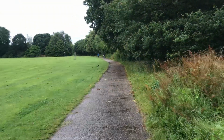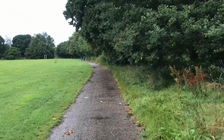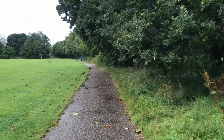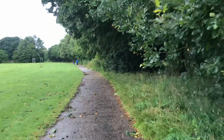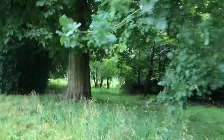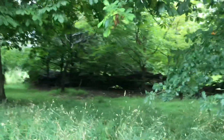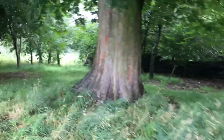Sorry about it being all over the place. People looking around then. Well, a girl looking around. Well, a woman, I should say. That big old tree there. Can't see what that is. Come on, get over and we'll have a look at that.